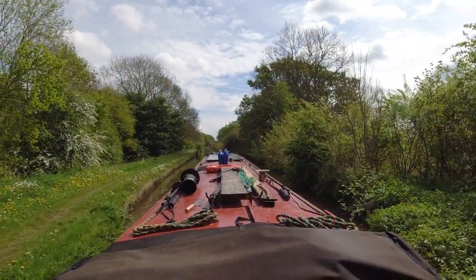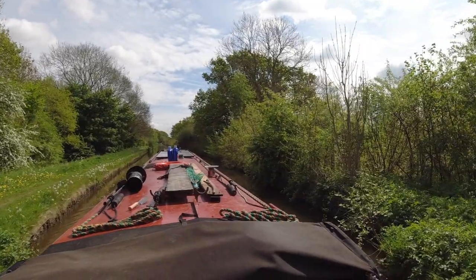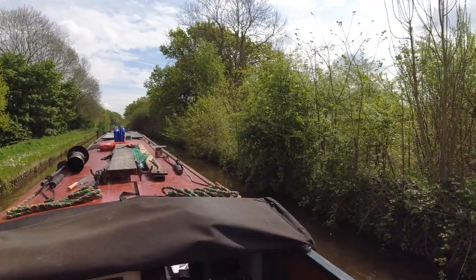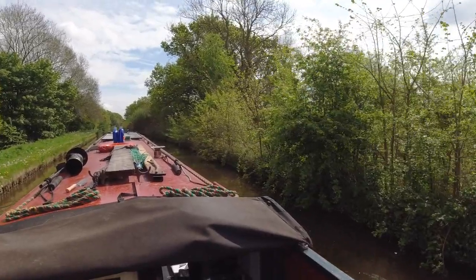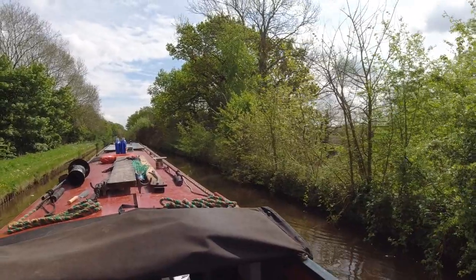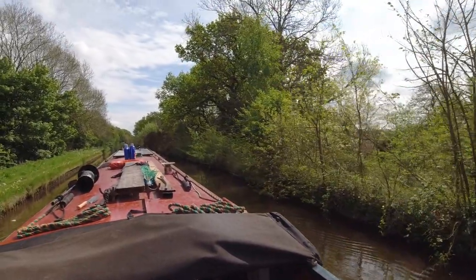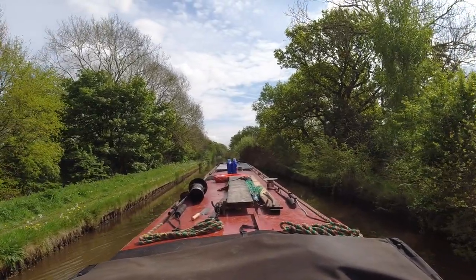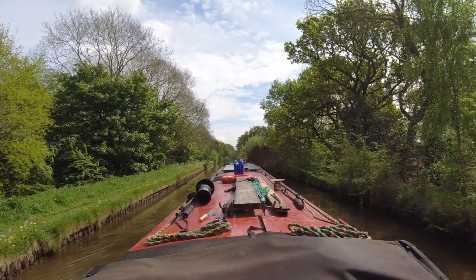This was a nice little mooring on the right here, actually. But you can see no one's used it for years now, and it's all gone overgrown. But you used to be able to moor here. I moored here a couple of years back. Very nice mooring it was too. Hey, next stop, Wixall Mosses.